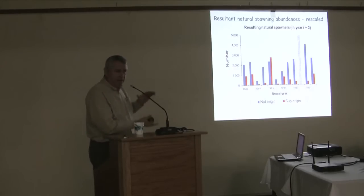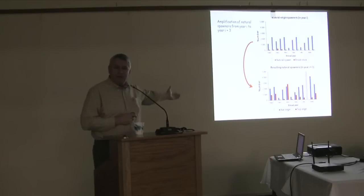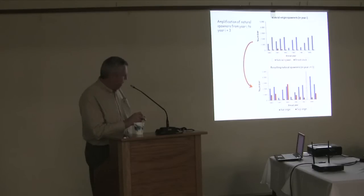So what this shows is that we are amplifying. Here's what we took originally in the first chart, the number of spawners that we took for broodstock, and then basically how we amplified that upon the return. So essentially the red here shows additional spawners that are being added to the system.